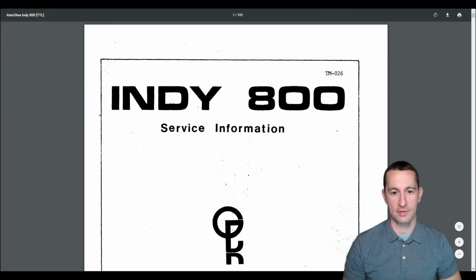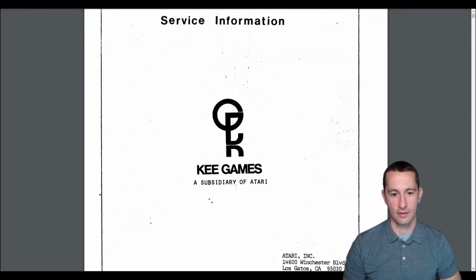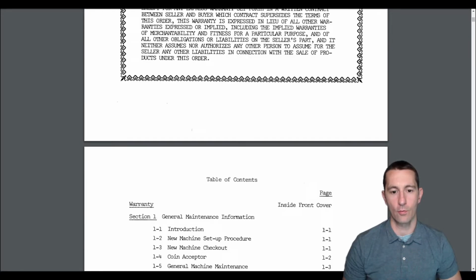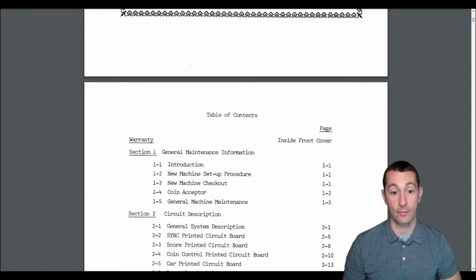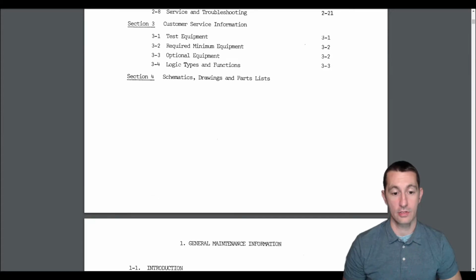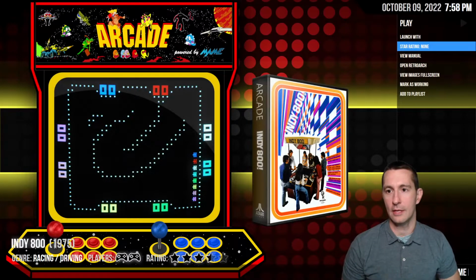All right, let's see if the manual helps us out with anything. Indy 800 by Kee Games, a subsidiary of Atari. Yep, there it is, there's our warranty. Let's see if we've got general information about the machine, anything about how to play. This looks like only information on how to set up the cabinet, which they needed before they used it in the arcade. So nothing helpful with the manual.